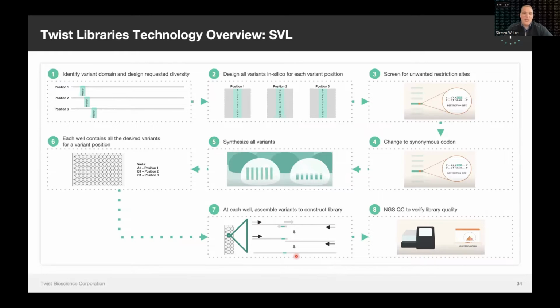Once we complete this reaction, we'll be left with double-stranded DNA fragments that contain whatever flanks you want for your purposes of cloning. And we'll do NGS QC to confirm the relative abundance of variants at each one of those positions. Now, we also can perform cloning of that library fragment into the vector of your choice, followed by another round of NGS QC.